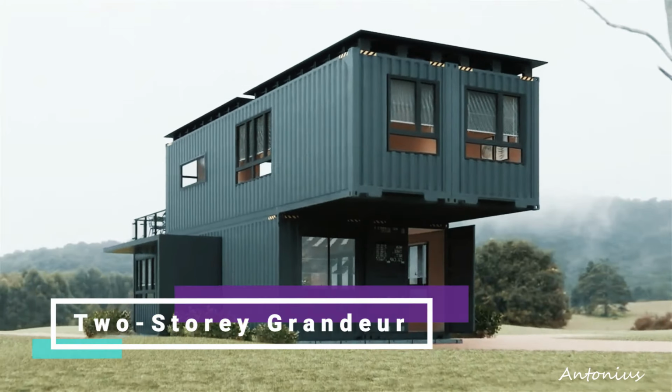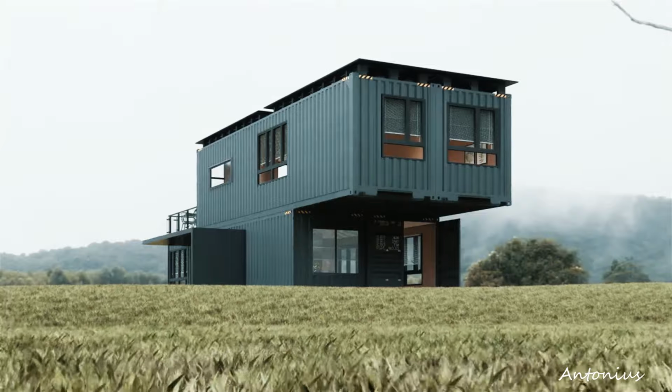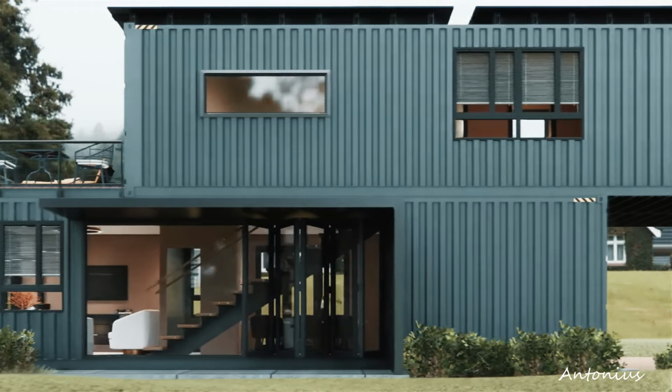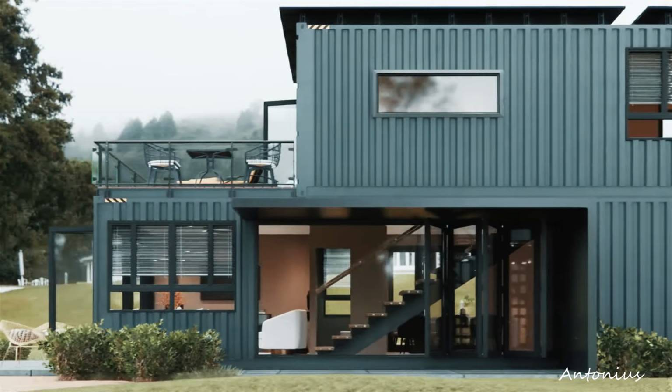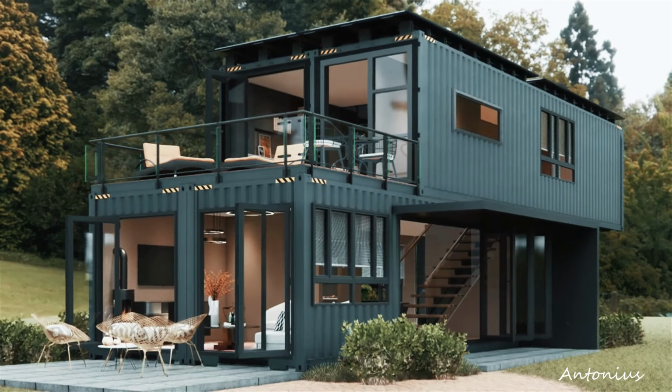Two-story grandeur. The container house unfolds its grandeur across two levels, demonstrating how creative design can transform humble containers into a dwelling that stands tall in both aesthetics and functionality. The multi-story layout provides ample room for diverse living areas.